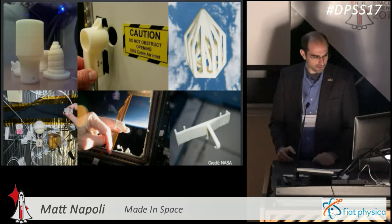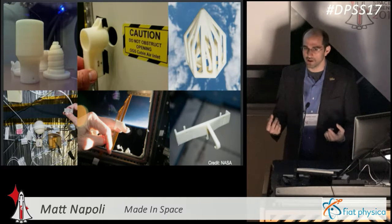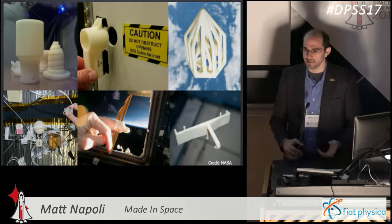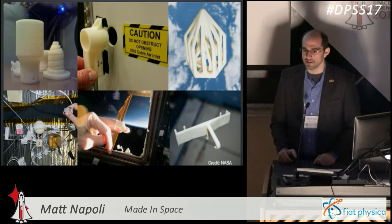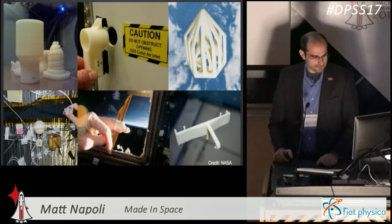The bottom left is pretty cool. It's inside the Bigelow beam module. They have a couple radiation sensors in there, and they're comparing adding additional plastic shielding to shield the radiation. So we're putting out different thickness shields, and they compare it between the baseline, and they'll give information back to Bigelow about whether or not they need more shielding inside their habitat.